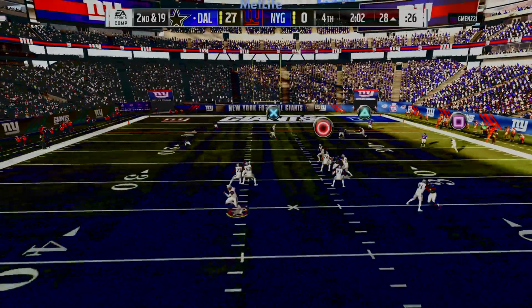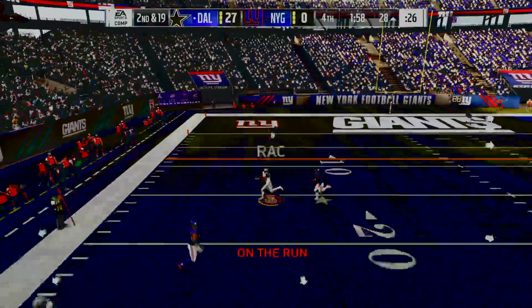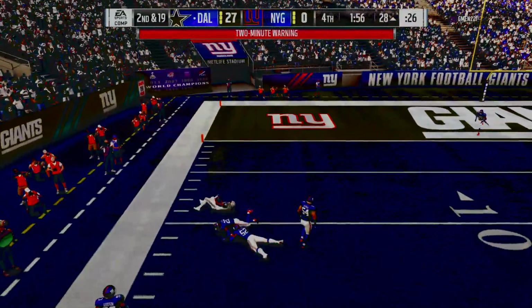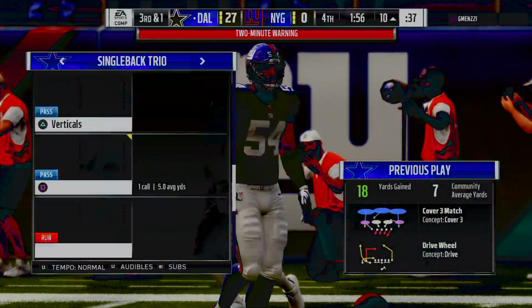Prescott now on second down. Dancing to his left. On the left side, Gallup's got it. And he'll get it here to the 10-yard line.